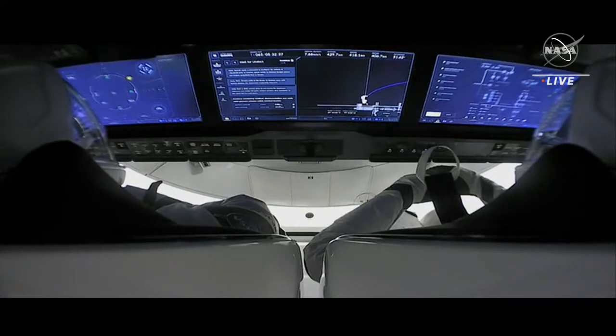On two. I have good feed on Dragon. Docking monitor. Copy.